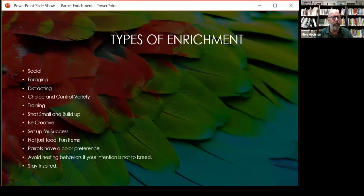And then we also have learned through research that parrots do have a color preference. So those are things that you can utilize for your enrichment as well. Brightly colored items, even items that may not look as natural, can be used to kind of inspire enrichment. Different colors may elicit different behaviors. And then staying inspired is always a good way to go, and reading up on all the literature, all the information that you have on a particular species is going to help you out with that.